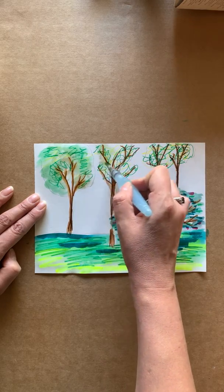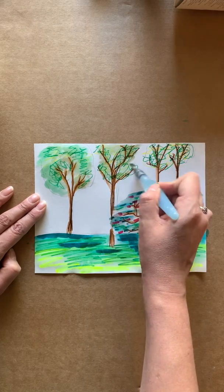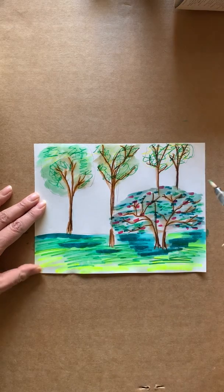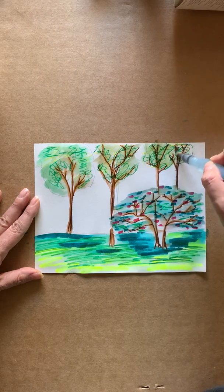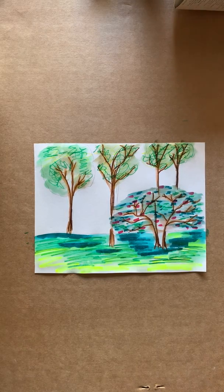If I wanted to go back and erase those pencil lines later on, I could. But pencil lines are actually allowed in watercolor pictures. It's not such a big deal. I think this is looking pretty cute. So I hope that you enjoyed looking at this technique today. It's a way that we don't always use markers, but it's kind of a fun way for something a little bit different. I'm kind of liking that bush a little bit.